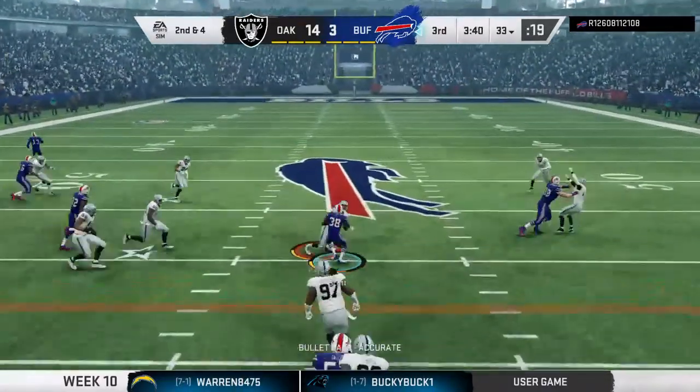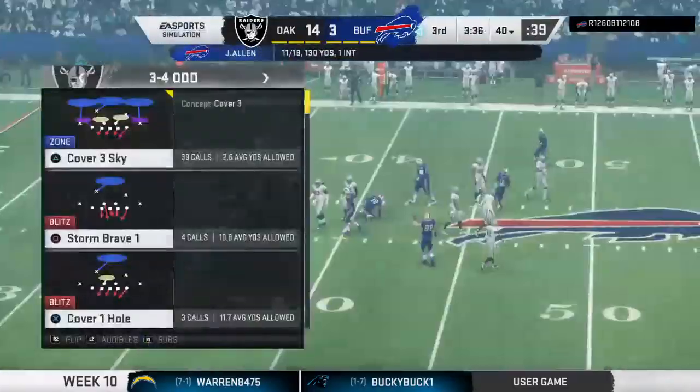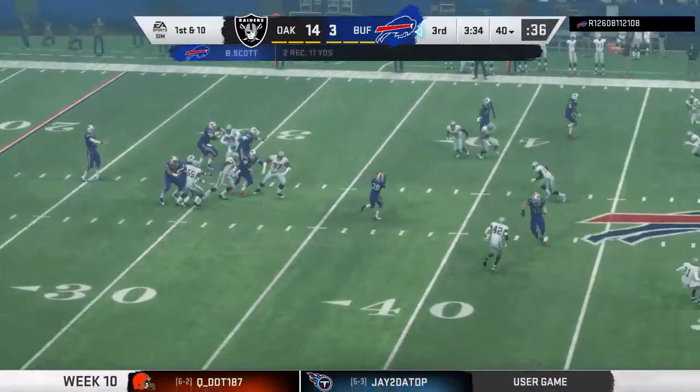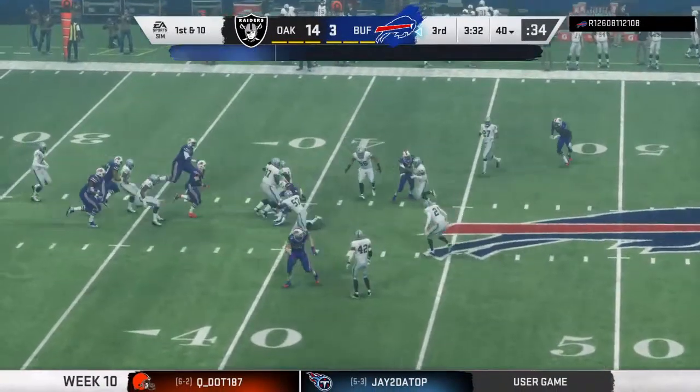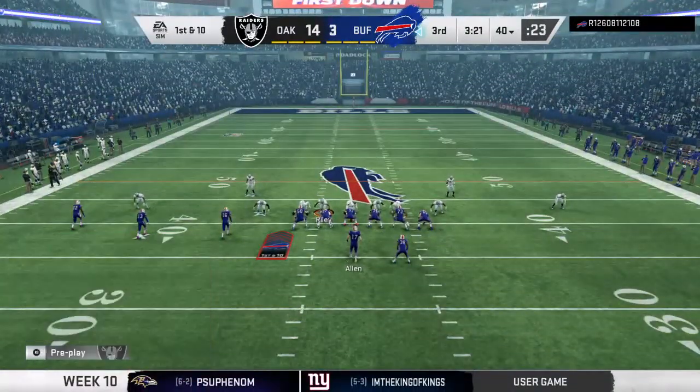Allen. Open man here is Scott, complete. And he'll bring it up to right at the 40-yard line, 7 yards there and a 1st down. And we see another pitch and catch there to the running back. This position just continues to evolve.